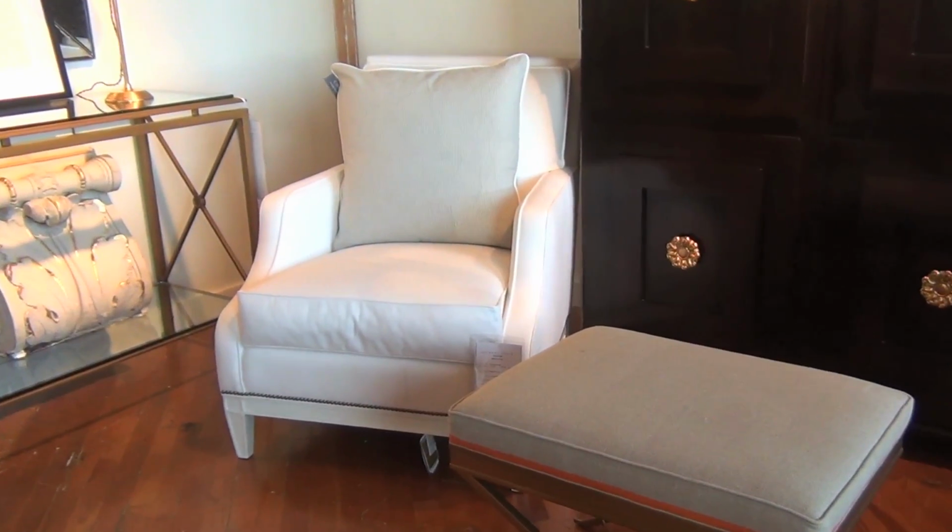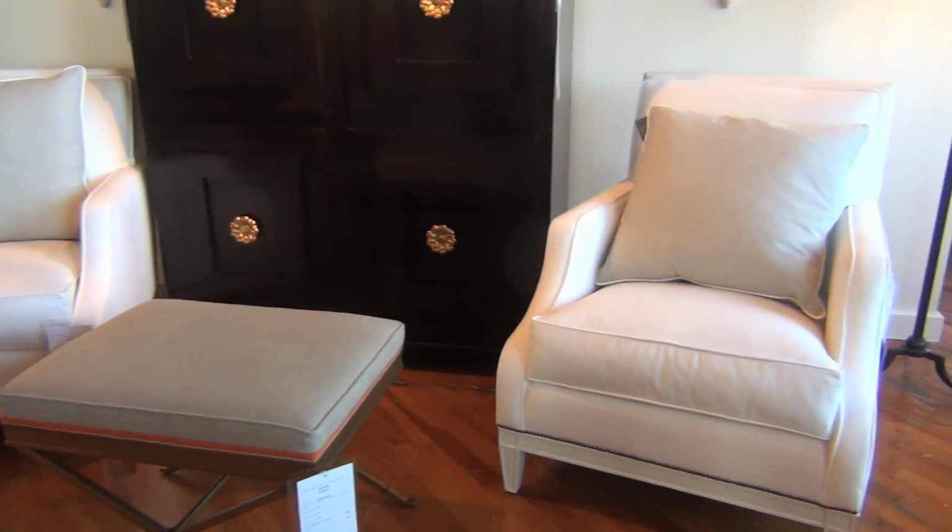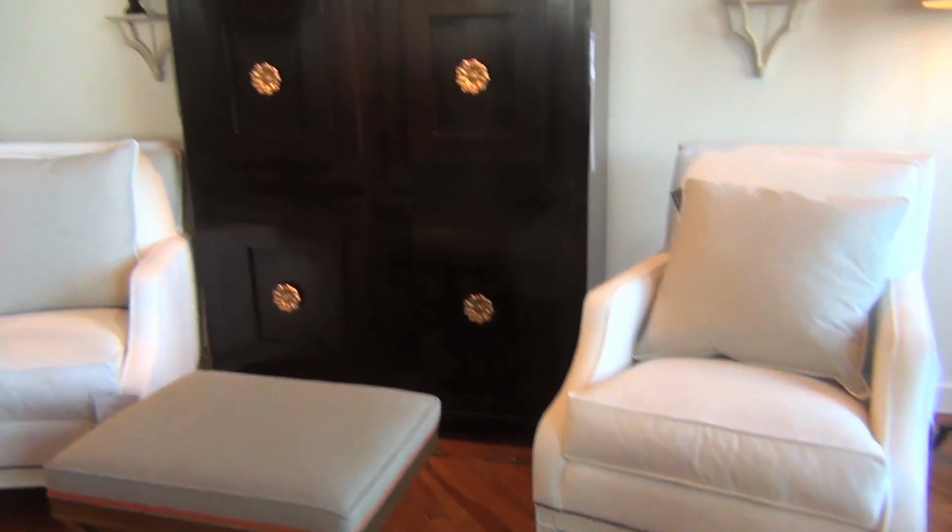The Monroe chair is done in all white. I just love mixing the birch, the white, the wood, the dark. And I think it's really exciting to see it in the new showroom.